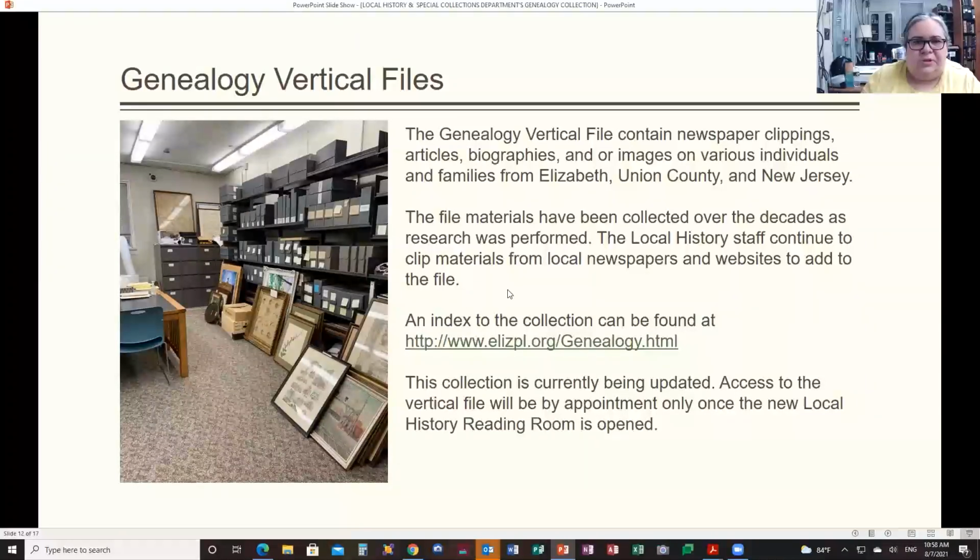Our vertical files, especially our genealogy vertical file, contain newspaper clippings, articles, biographies, and other images, postcards on various individuals and families from Elizabeth, Union County, New Jersey. That collection was collected by librarians as they did research. So anytime anybody asks us for remote research or for obituaries research, we always keep a copy and make sure to add it to the vertical file. It just simplifies anybody else having to do research again on the same people. And we've referred to it multiple times in the past, especially when dealing with founding families like the Ogdens, Woodruffs, McGees, and so on.